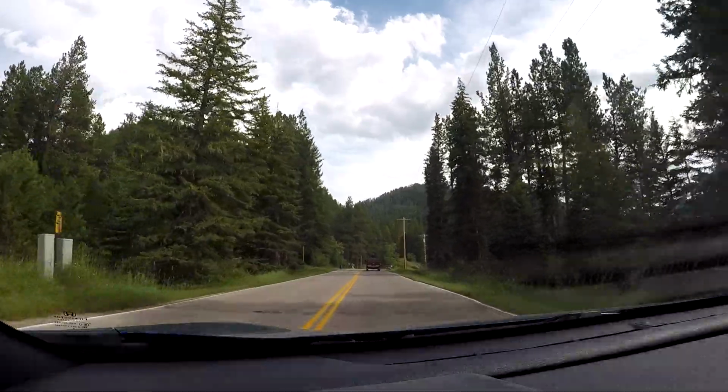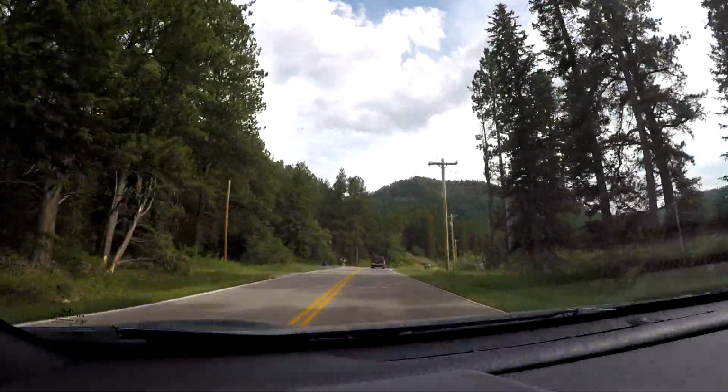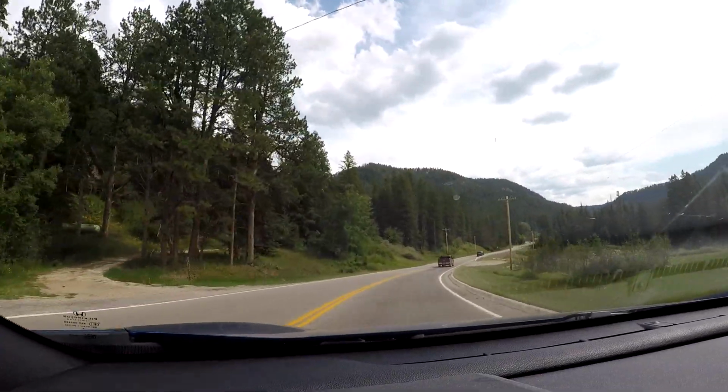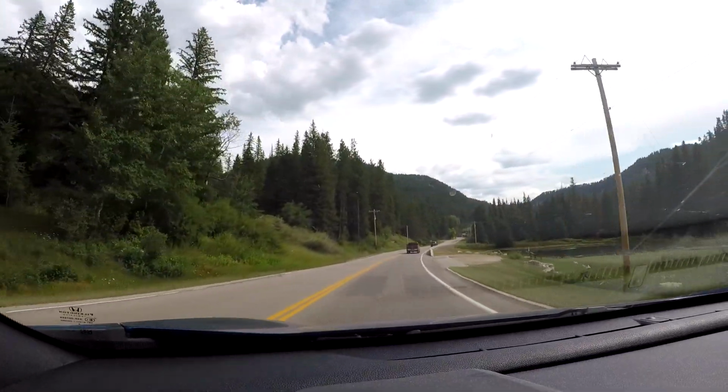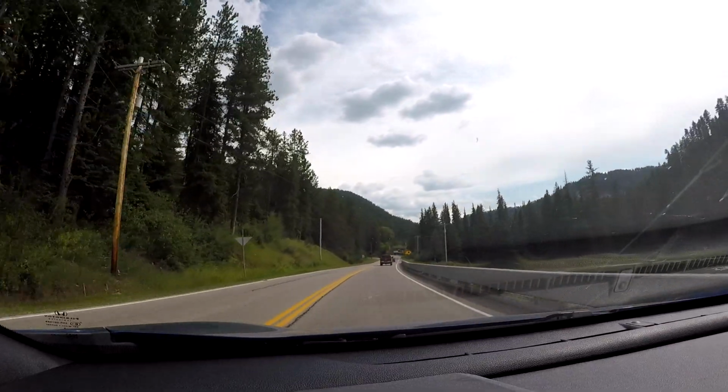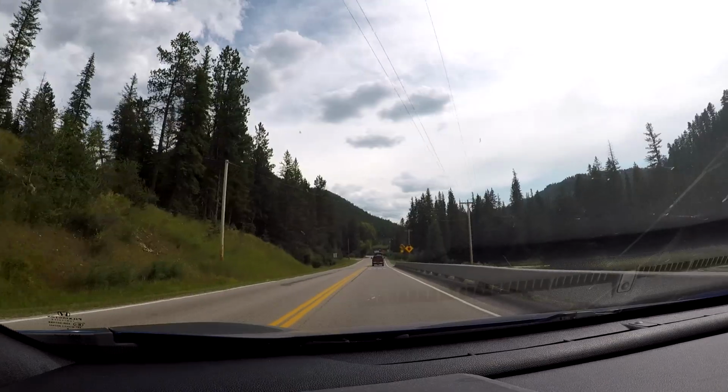Alright, so I'm going to slowly start concluding the driving portion of the video here. I highly recommend checking out Spearfish Canyon. It is absolutely... There it goes. Turn left onto US 14 alternate east. It is 85 north, signs for US 14A. It is absolutely beautiful. I highly recommend the drive.